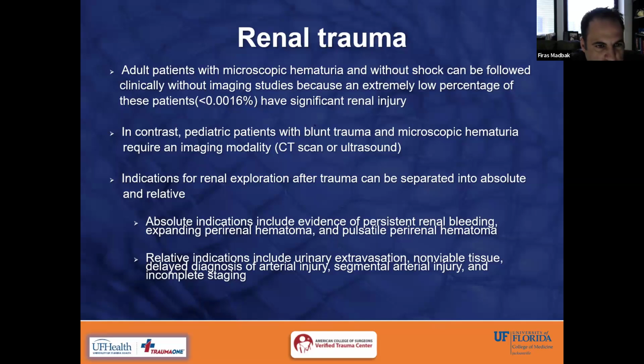As far as indications for exploration, again, it's guided by hemodynamics, guided by stability. So if you're in the OR and there's an expanding zone 2 hematoma, an expanding perirenal hematoma, then in general you want to explore it, especially in a penetrating mechanism. Relative indications, of less urgency, are urinary extravasation, any non-viable tissue, any hilar injury, and segmental arterial injury. These are things you'll find in the operating room, but can be elucidated as well on a scan if it's available.